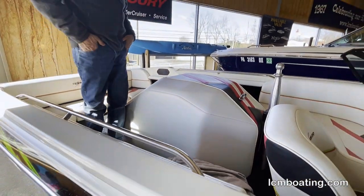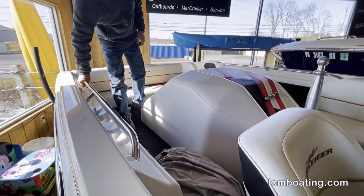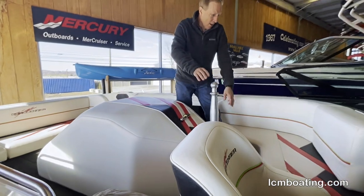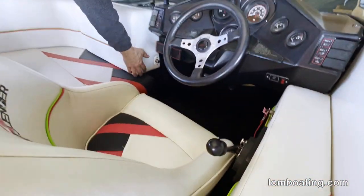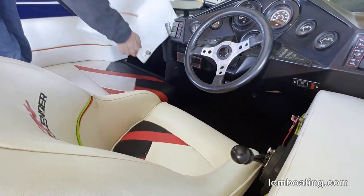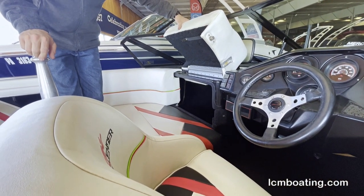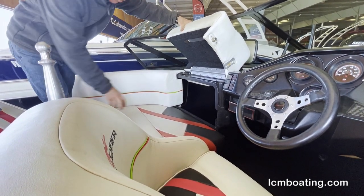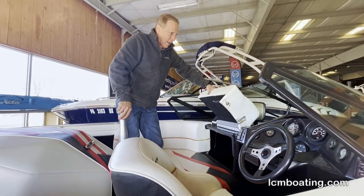Has a cover with it, side ski racks, stainless grab handles, beautiful trim. It does have a built-in heater for your passengers and the driver that is water-cooled off the engine, so we can get ourselves really good warmth when we get back in the boat on a cool morning. It does come with a brand new spare prop, large forward bow section to put more equipment from wakeboards, kneeboards, and skis.